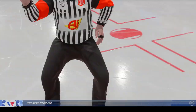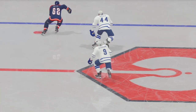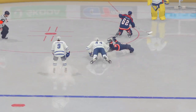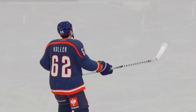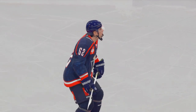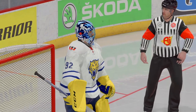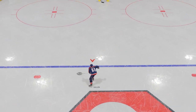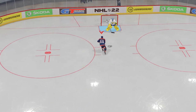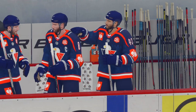Referee blows the whistle, and we've got ourselves a penalty shot. Tripped up on the breakaway. The ref makes the right call in signaling for a penalty shot. Here we go. Overtime. Game on the line. He scores! OT winner!